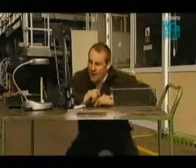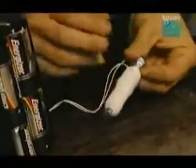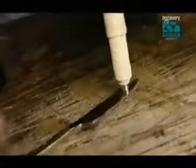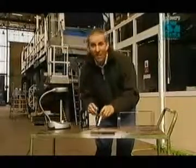The trick to hovering is to use electromagnets. Now, an electromagnet is just a piece of metal with wire coiled around it, like so. And when you put some current through that wire, like this, it's attracted, like so. When you switch that current off, it drops. Attract, drop, and so on.